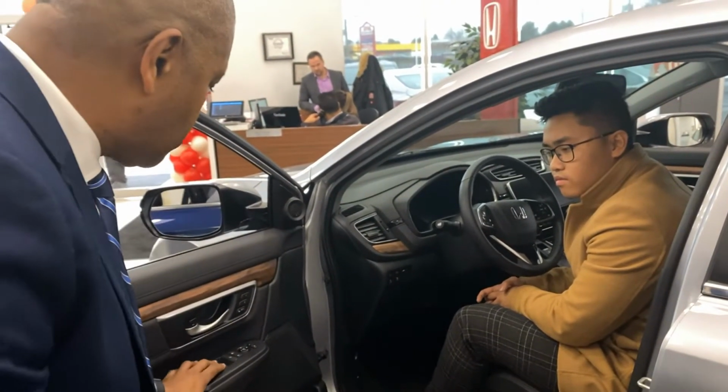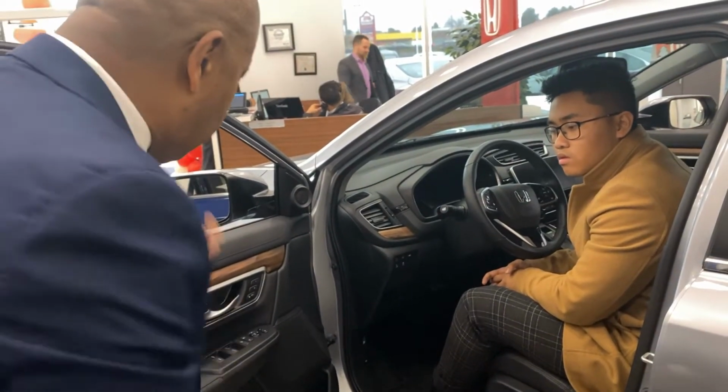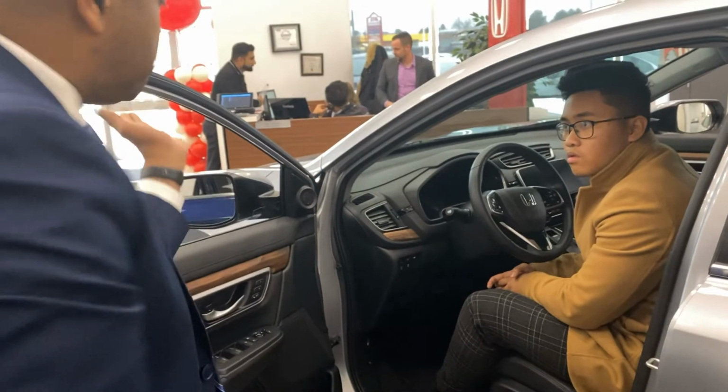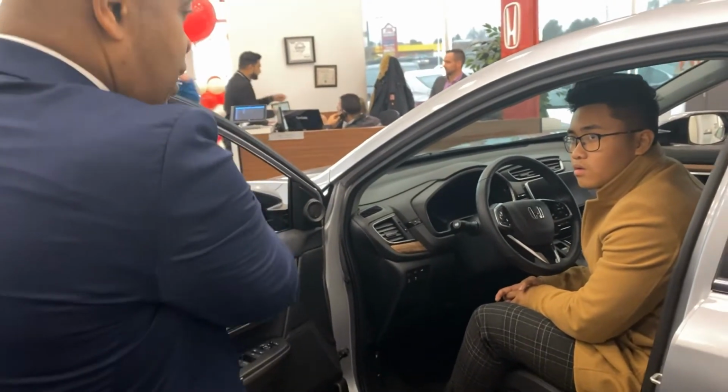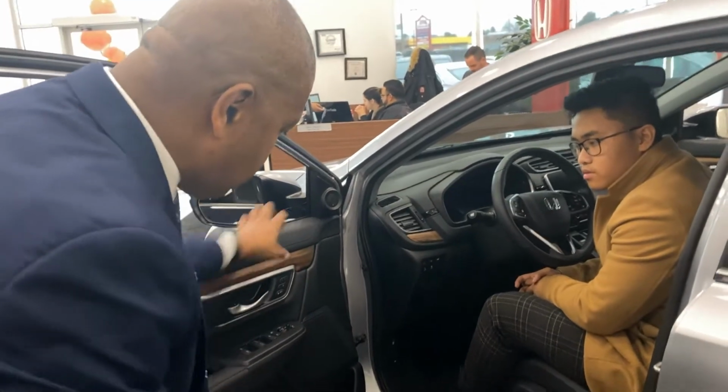But the key thing here as well, with the auto windows now, they're also pinch resistant. So if I put this up, I can actually put my hand in there and the window will hit my hand and bounce back down. So it won't pinch your fingers or your hands.